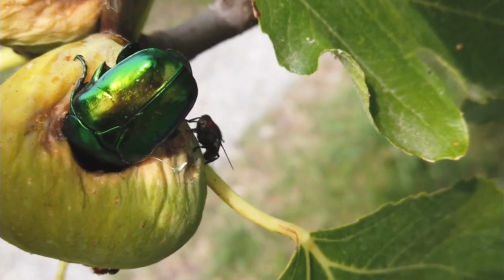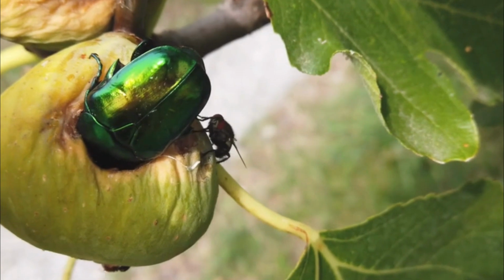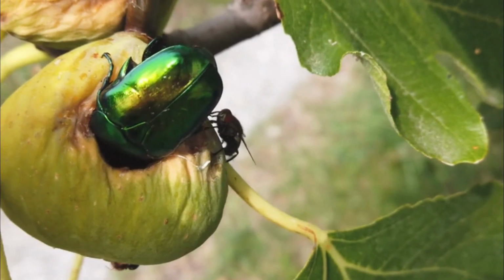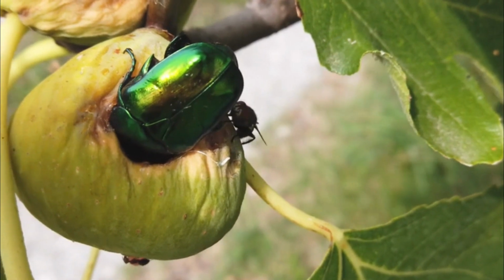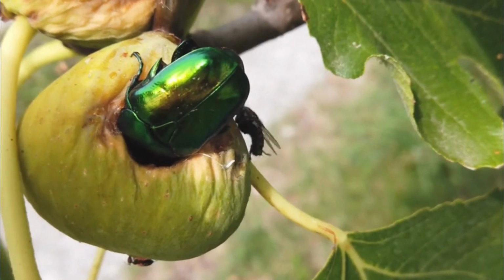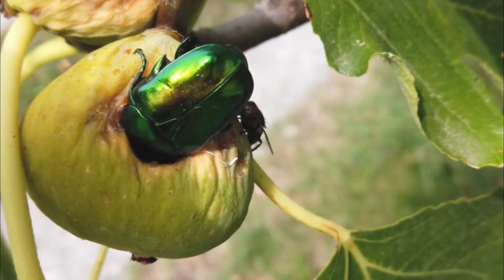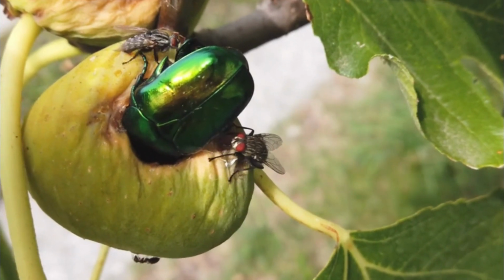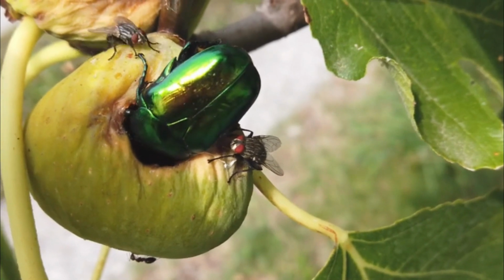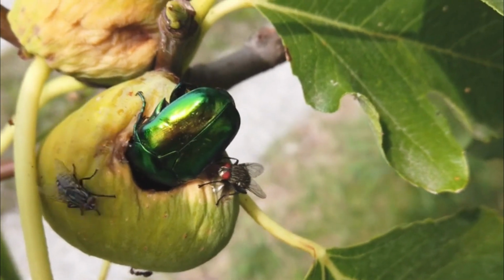Number 4. Disease and parasitism. Chafer beetles are susceptible to various diseases and parasitic infections, which can impact their survival rates. Some parasites, like certain wasps, lay their eggs on or inside the chafer beetle larvae, and their offspring consume the beetle larva as a host.